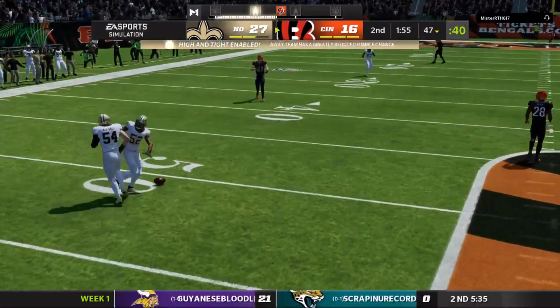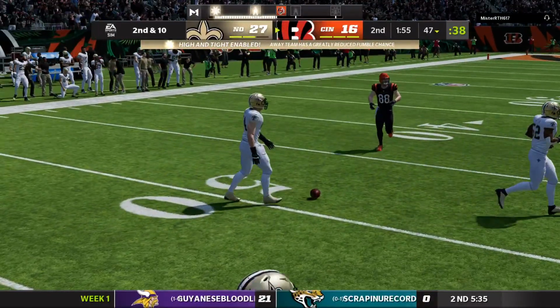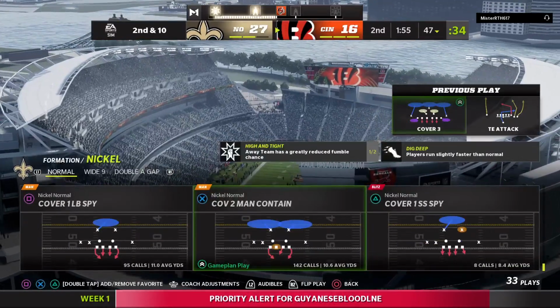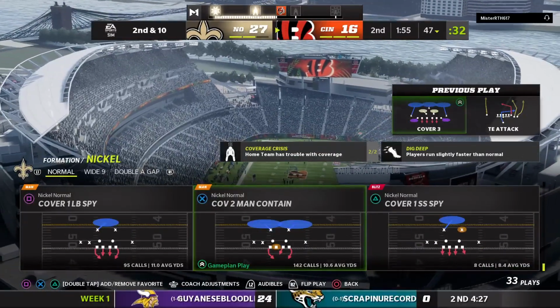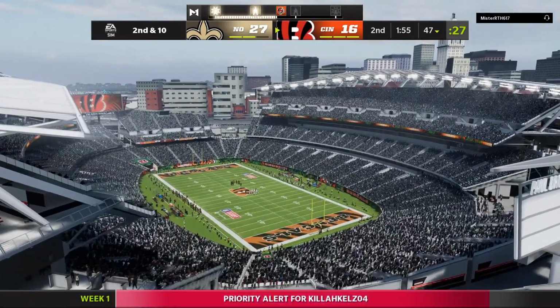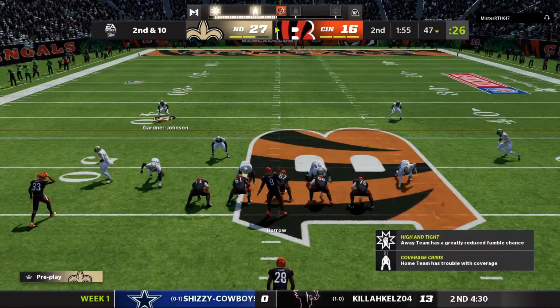And a dangerous throw there on the drop-off. Incomplete, nearly intercepted. It certainly didn't appear that that's where he wanted to go with the ball initially, so he tried to get something out of it by dumping it off to his running back unsuccessfully. 2nd and 10.